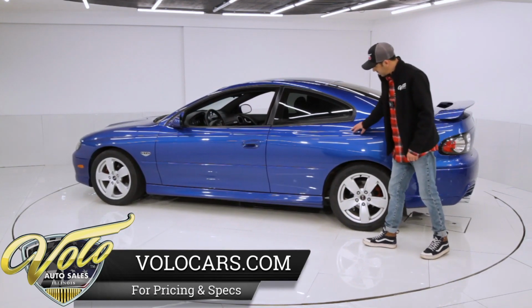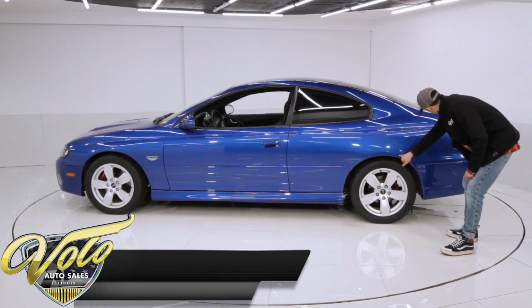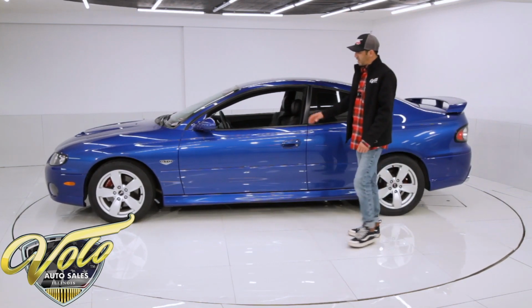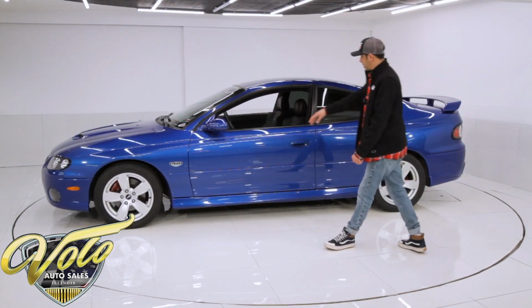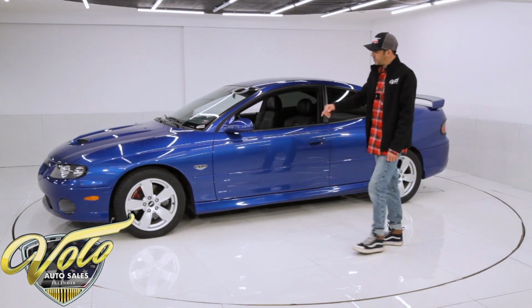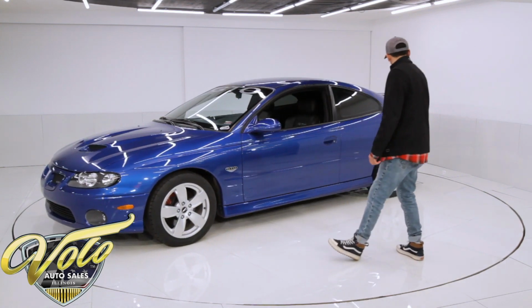Coming around on this side, all the paint here is in excellent shape. Again, there's one tiny little rock chip on this side. Other than that, it's in really great shape. Absolutely love this car. All the wheels, these are finished in the 17 inch silver painted aluminum. The wheels are in great shape. There's no paint flake. There's no curb rash that I noticed.